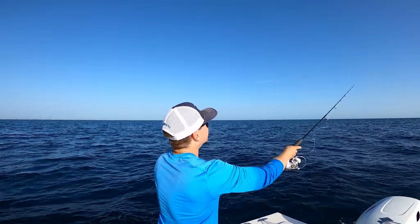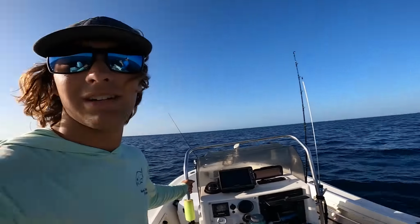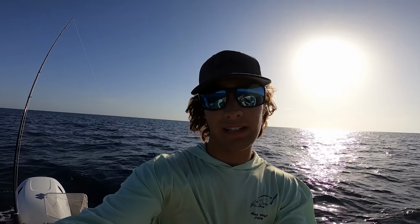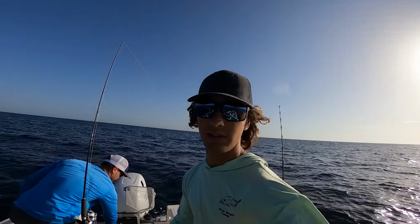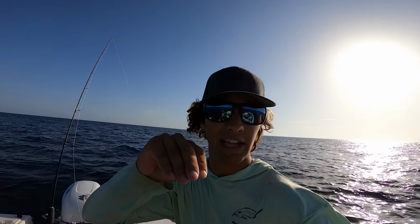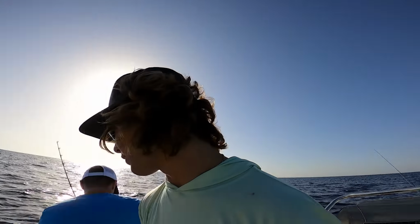Nose hook sardine, setting it back there. Because when we're on the anchor, that bait's just gonna sit there right in the current and just breathe. Till a dolphin or a cobia or something worth putting in the box swims up and lays up on it. But right now, are you fishing on this side?